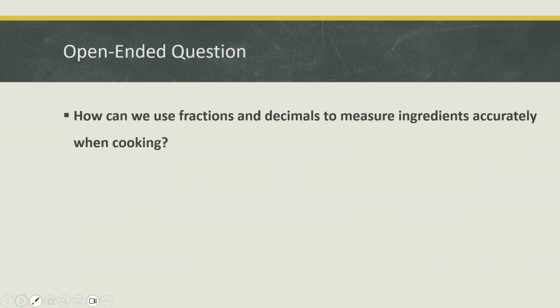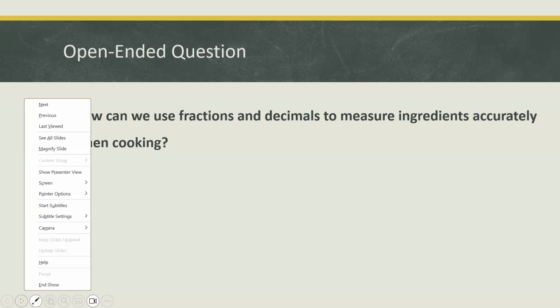How can we use fractions and decimals to measure ingredients accurately when cooking? We can use fractions and decimals to tell us how much one ingredient will be inside of that general dish. Yeah, that's great. Thank you.